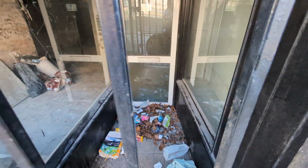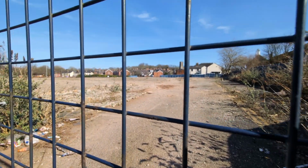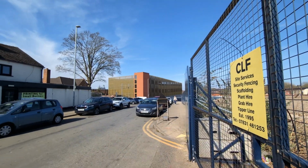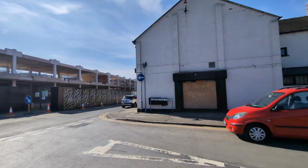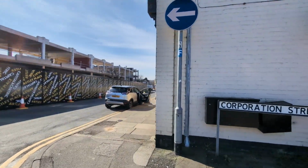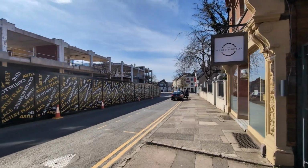Yeah, we'll head on up here. This one looks like it's been empty for ages. Look at all that crap everywhere, and they're doing the inside in that one. So yeah, this used to be another car park here, and can't quite see through this fencing, but yeah, that's all going to be houses eventually. And this is the Newcastle car park, the new one. They spent over £11 million, and was it worth it? Not so sure. This is Corporation Street, where many of these car parks are now getting sold off for housing, and Newcastle are building more.